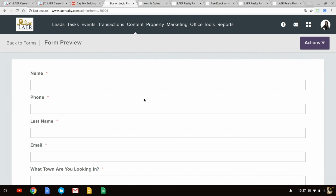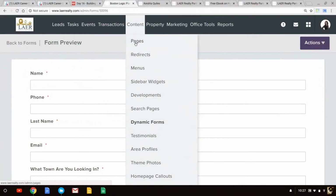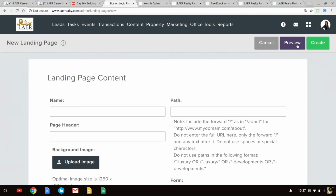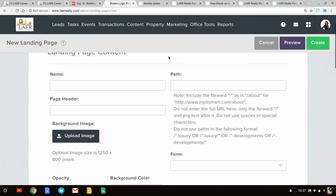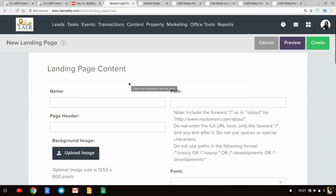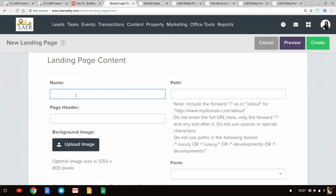So now that we've done the dynamic form, you would go back to content, and under pages, you click on the pages and go to create landing page. So this is your landing page site here. This is what they're going to see. So you want to make this page as pretty as possible, eye-catching, and especially if you're using it for marketing on social media, you want the background to look really nice before you move forward. So I'm going to name it, say, first time home buyer.